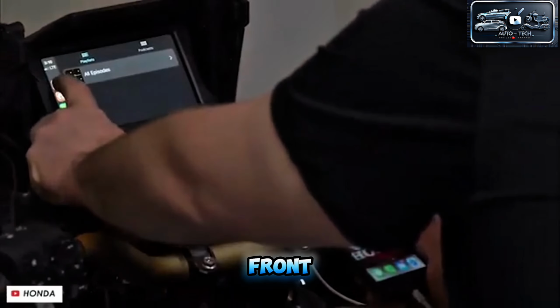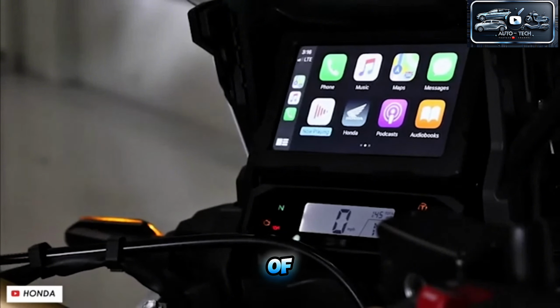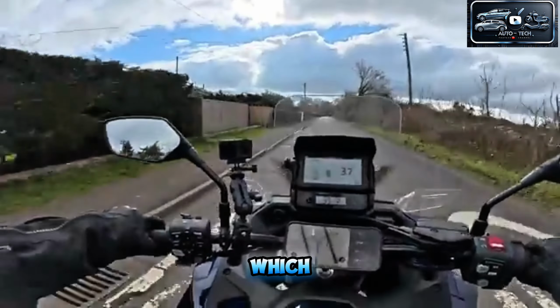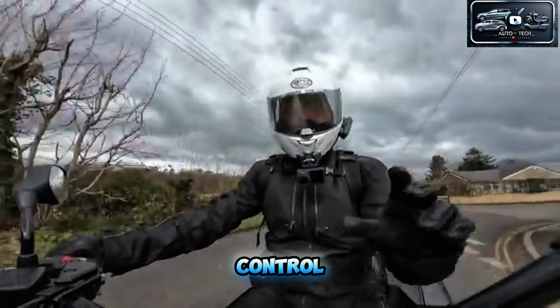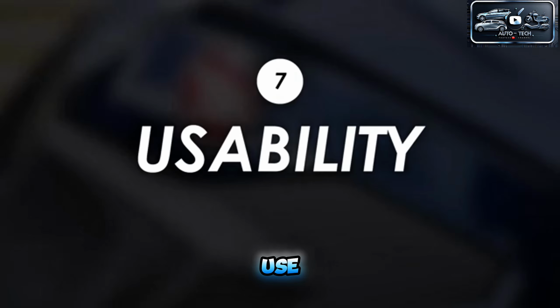Now on the tech front, I'm a little bit divided on this one. It gets a lot of good stuff. 3 riding modes, 2 custom slots so you can get it dialed in yourself. It's got the inertial measurement unit now, which is great. So the TC and ABS are lean sensitive, as well as the DCT system. There's cruise control as well, connectivity features, and you can also use CarPlay on this bike.